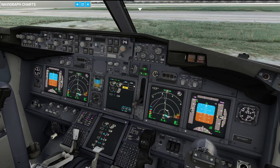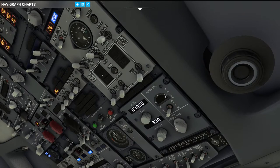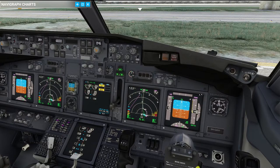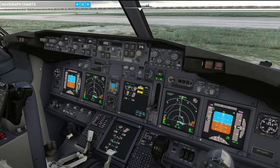Start a cutout, monitor 2, isolating a pack. And starting 1. And 2. All press. And 1.